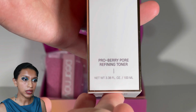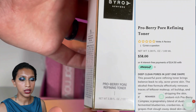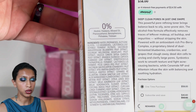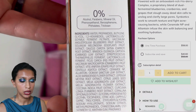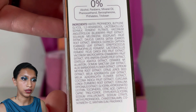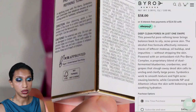So this is taken directly from their website. It is $58. This powerful pore refining toner brings balance back to oily, acne skin. The alcohol-free formula effectively removes leftover makeup, oil buildup, and impurities without stripping the skin. So you can go and read up about this product here, but essentially this is from their website directly. It looks really pretty, and it is $58 for this.